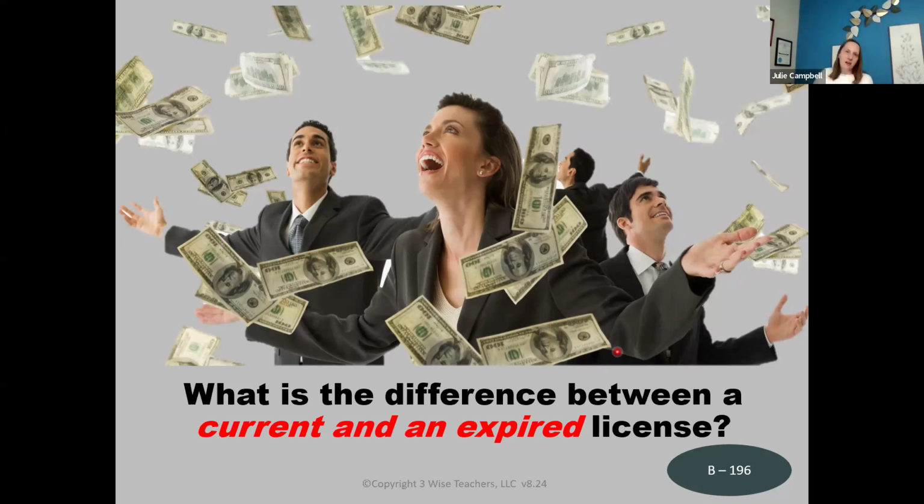It has nothing to do with education. It has everything to do with money. You can take all the dang CE in the world, but if you don't pay that renewal fee, your license is expired on July 1st.